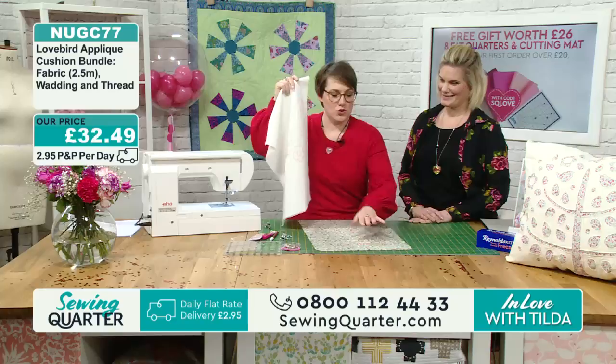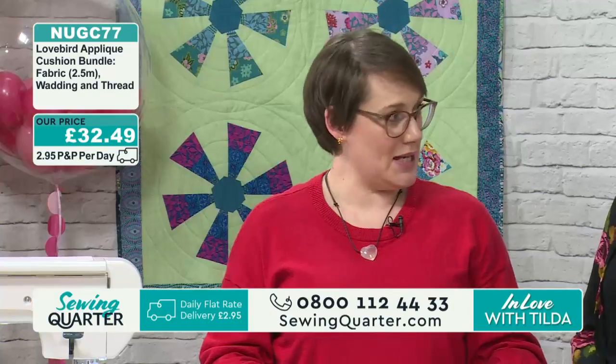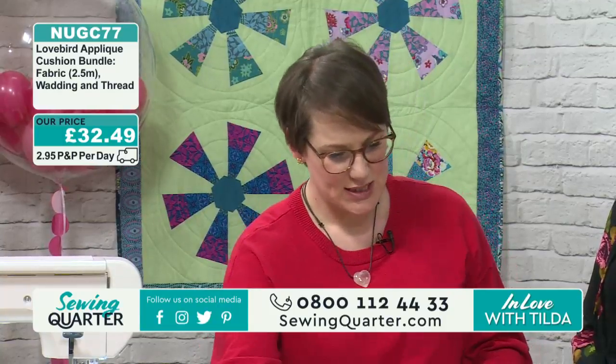And then make sure that if your fabric is directional, it's going the way you want it to be. That would be awkward, wouldn't it?